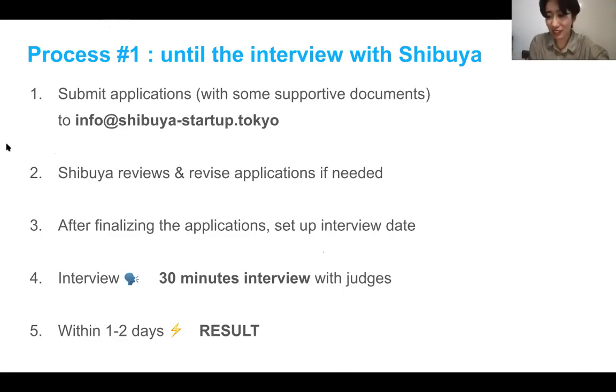So the process first is you need to submit the application, and please send applications to info@shibuyastartup.tokyo, and we will check everything, review, and ask you to revise if needed. And I would say most of the applications are revised because there are so many startups coming, and we really want you to succeed here. So we might be a bit strict compared to the other cities, but please understand that we are also making so much effort to make this happen.